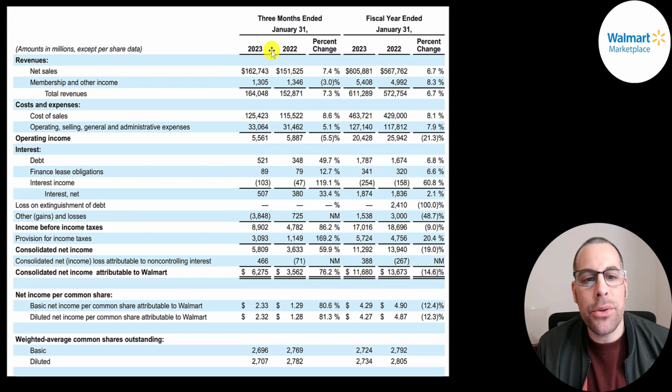This is the company's most recent income statement, the 3 months ending 1/31/23 and fiscal year end 2023. In their most recent quarter, they had 162 billion of revenue. That's up from 151 billion in 2022. Total revenue 164 billion. They do make 1.3 billion from memberships.